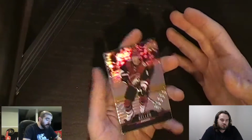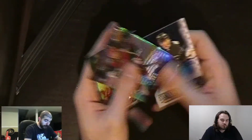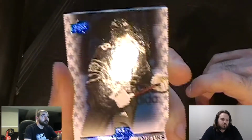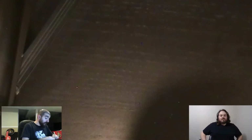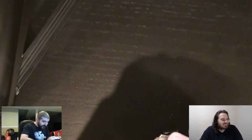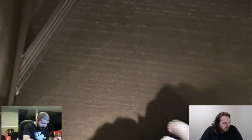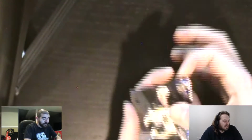All right, base cards, we get Clayton Keller and Drew Doughty. And the insert is the all-star standout for Patrick Kane. I don't think I've gotten anybody on Dallas, it's all just the same teams. Dallas is a cup finalist, so no Jamie Benn, no Tyler Seguin.